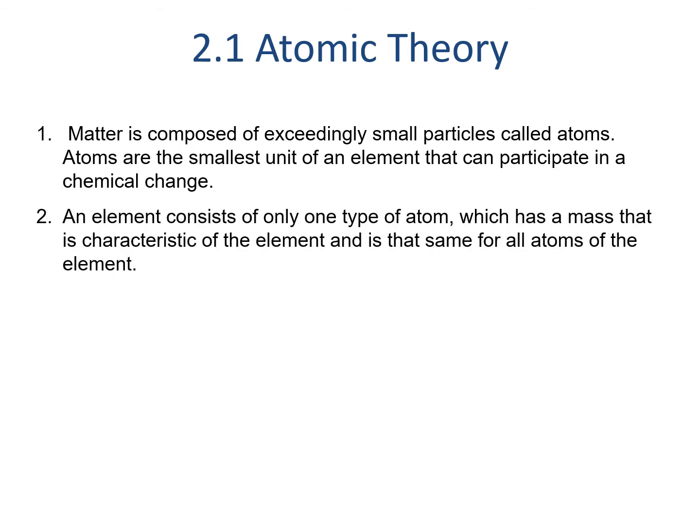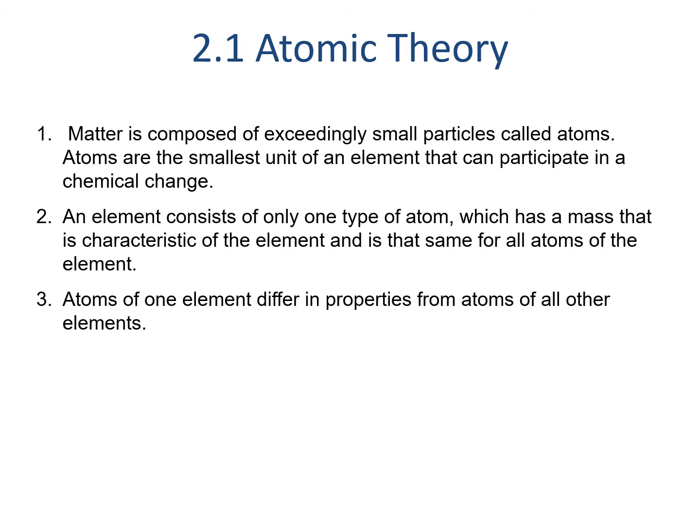The second piece is that an element only has one type of atom, and all atoms will have the same mass. This is actually the only part of Dalton's theory that is a little off. Isotopes, which we'll talk about later, mean that not all samples of an element have the exact same mass, but most samples of the same element have the same average mass. Third, elements are different from one another. Even the alchemists knew elements were different from each other. They just had the wrong elements. Earth, wind, and fire instead of gold, mercury, lead.